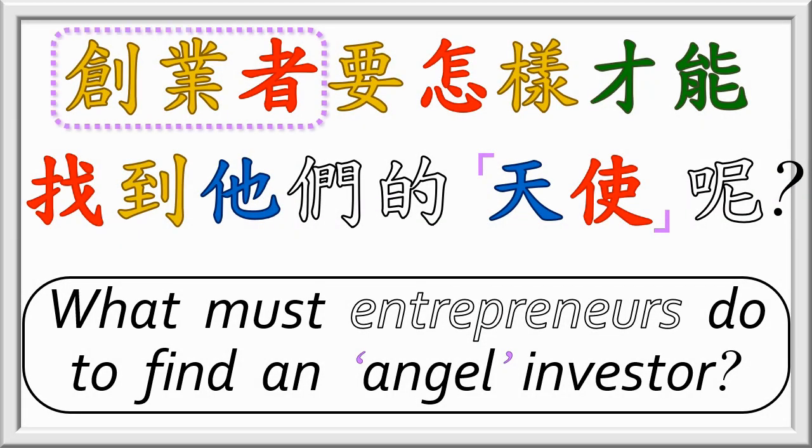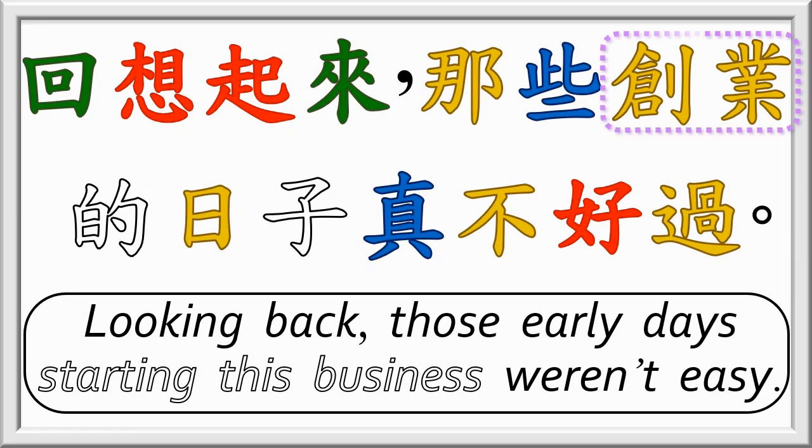创业者要怎样才能找到他们的天使呢？What must entrepreneurs do to find an angel investor? 回想起来，那些创业的日子真不好过。Looking back, those early days starting this business weren't easy. 开业 is the way to say start doing business or begin practicing a profession.